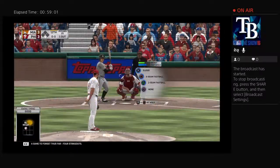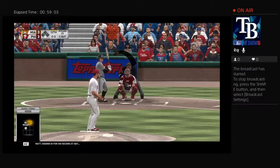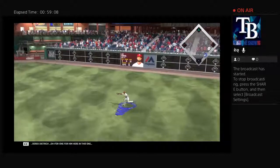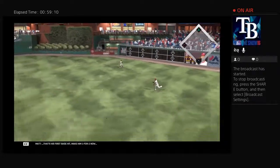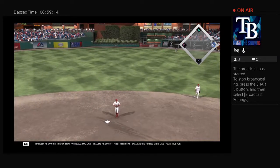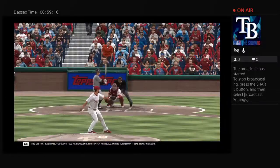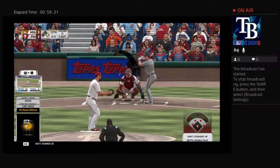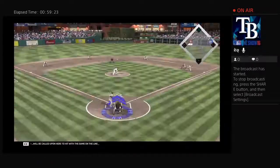4 strikeouts. Digging in for his 2nd at-bat, Derek Dietrich. 0 for 1 for him here in this one. That's his first base hit, making 1 for 2 now. He was sitting on that fastball. You can't tell me he wasn't. First pitch fastball, and he turned on it like that. Nice job. Number 28 will be called upon here to hit with the game on the line.